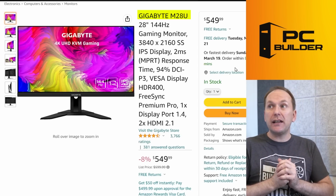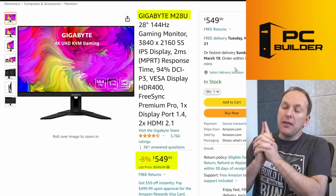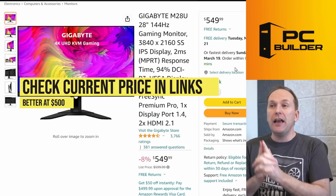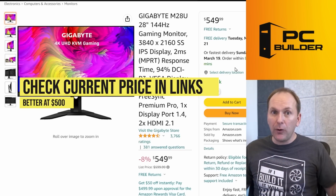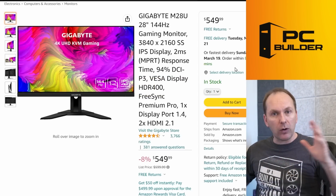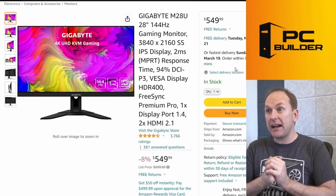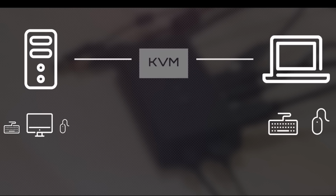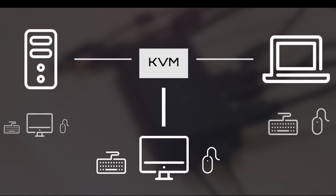The other monitor I would take a look at is the Gigabyte M28U. The only problem right now with it is the price. If it was about 10% cheaper than the Predator, I would go ahead and pull the trigger on the M28U unless you need that extra bitrate for a PS5 or an Xbox Series X or something like that. Really, the feature difference isn't that much. And this does have the KVM switches on it, which is really nice using the same keyboard and mouse with multiple devices.